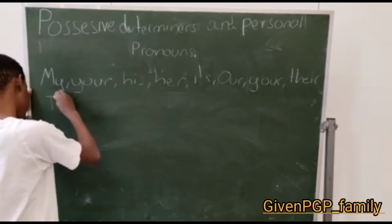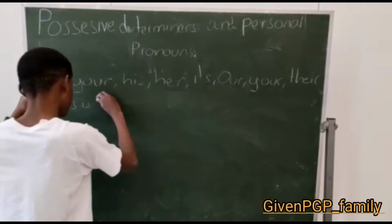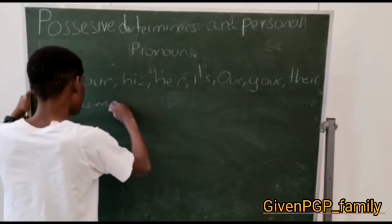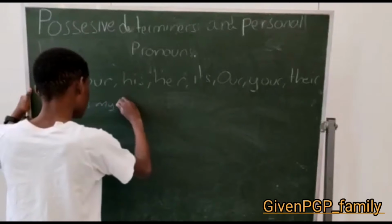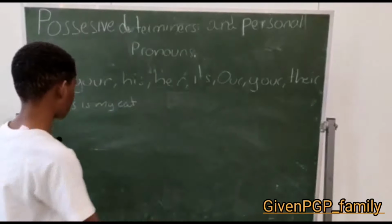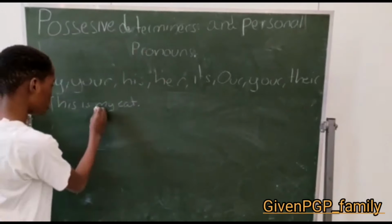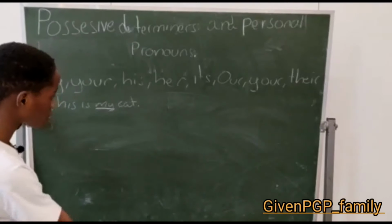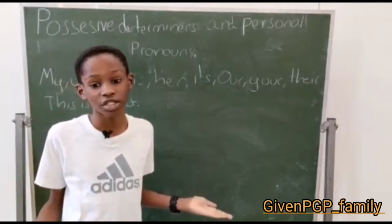So, this is my cat. That's the first sentence. And where's the possessive determiner? Here. So let's go to the next sentence.